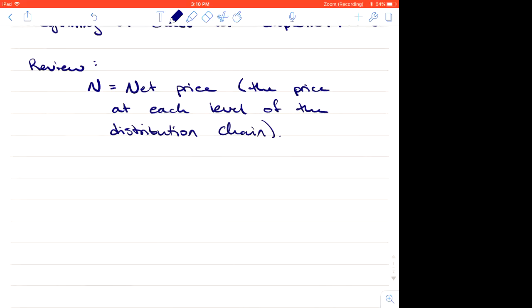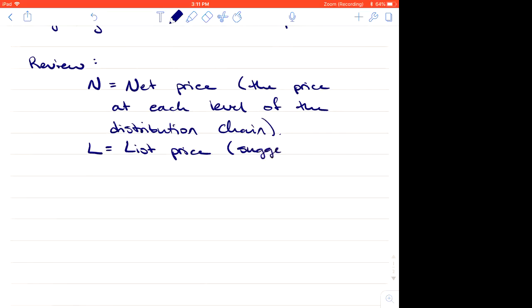And then we talked about L, capital L, is the list price. The list price is the suggested retail price. It's not necessarily the selling price, because if I run a store and I need to bring in more money than that, I have to up the price. And so the list price is just the suggested retail price.